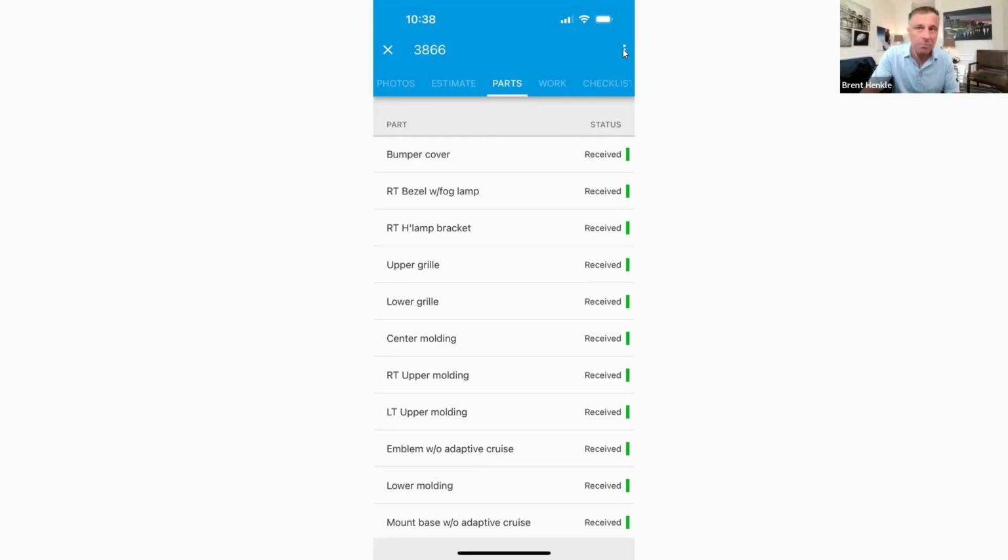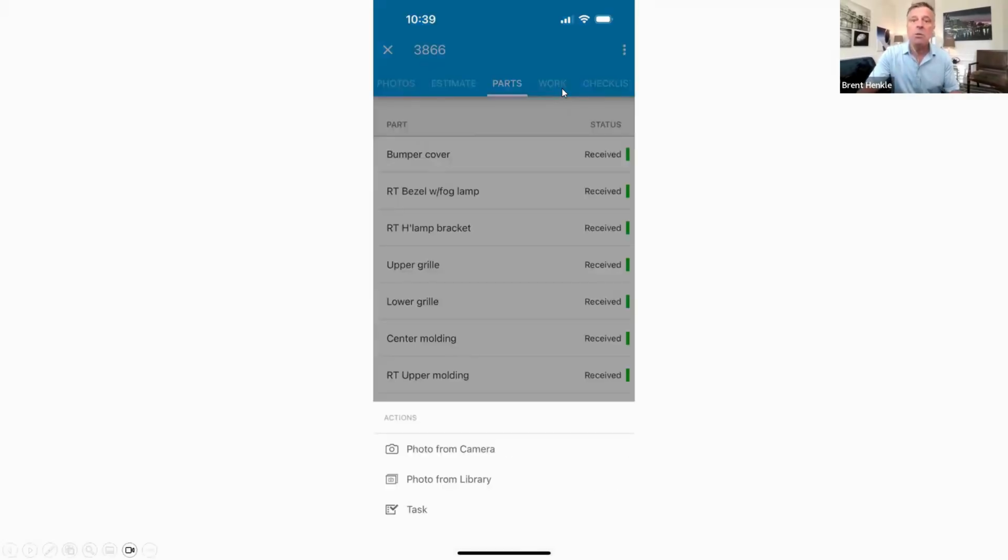So if you go in the upper right and hit these 3 dots up here, it's not exactly visible, okay? But you can see it when you hit those 3 dots. What'll happen is it will take you to a screen down here at the bottom where you can do 3 different things. You could take a photo from the camera on your phone, pretty slick. Okay. If you already took a picture, you could load it from your library, okay? Or you could add a task. So you can add all this stuff right from here, okay? You hit the 3 dots, they're the magic, okay? So you go ahead and hit those.